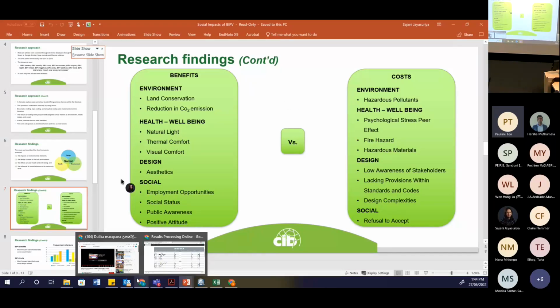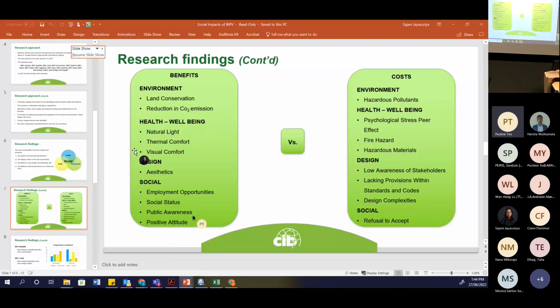The public awareness will be related to the acceptance of BIPV in the local community, or within the city or the project. A lack of awareness or familiarity amongst the stakeholders would lead to refusal or rejection of using this sustainable technology, just because it's emerging and we're uncertain about it. So a lot can be done to improve that aspect.